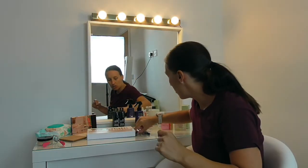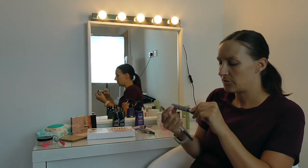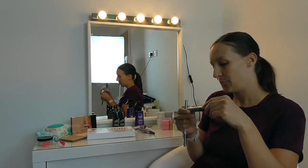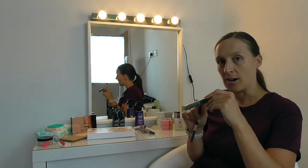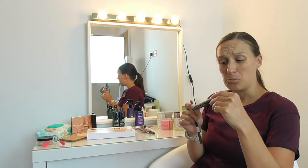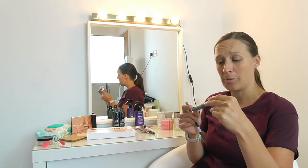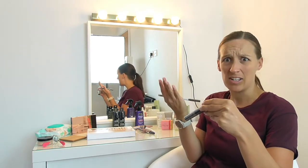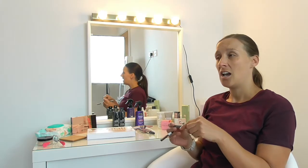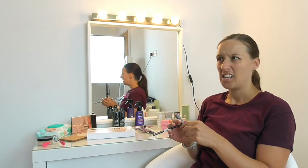And then I've got the Gosh Defining Brow Gel, and it's clear. I don't normally use a brow gel, but I've seen that a lot of people are. It was quite good value for money. I wanted to know what the fuss was all about. My brows aren't perfect by any means. I mean, of course they're not at the moment because we're in quarantine. I've been plucking them a bit. I usually get them waxed.